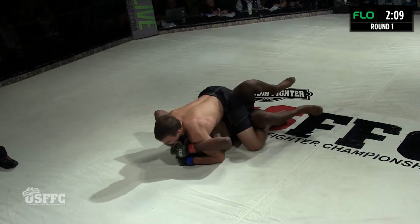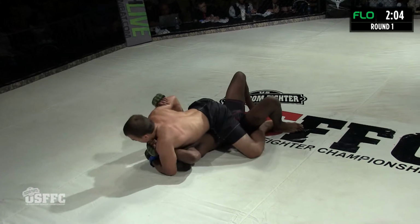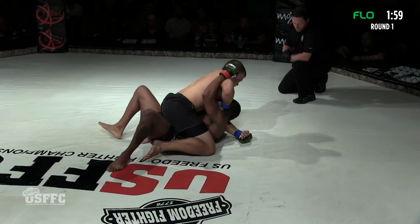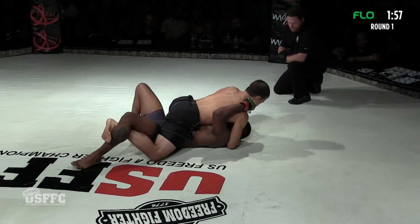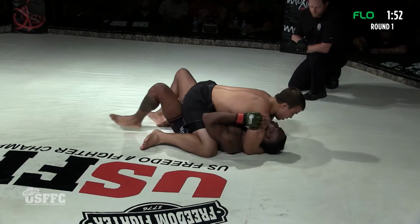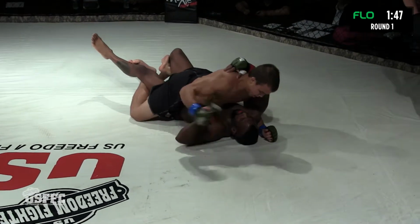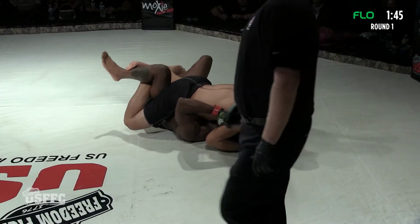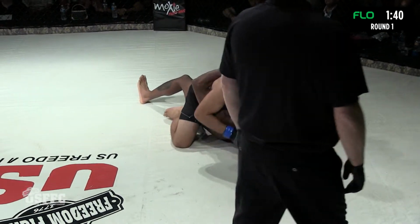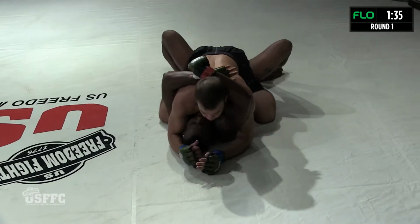Ernest Robinson tying up the arms of Mike Lyons. Look for him to possibly attempt the bridge. That long, lanky frame of Ernest Robinson, primed for that. Mike Lyons very composed in this position, taking his time. Again, we've mentioned very seldom that you're going to see a stand-up for inactivity from a dominant position such as mount. So he virtually has control.